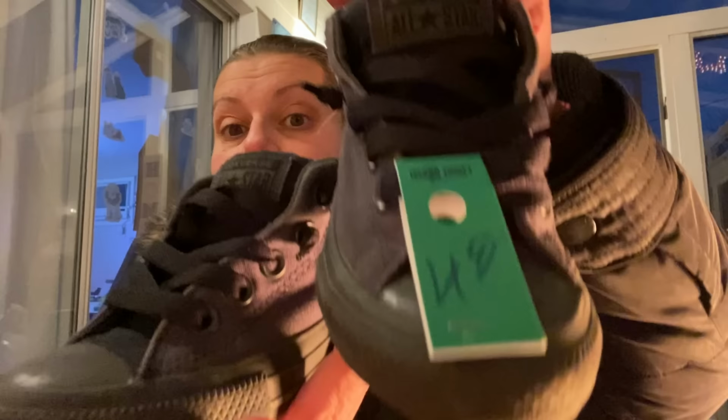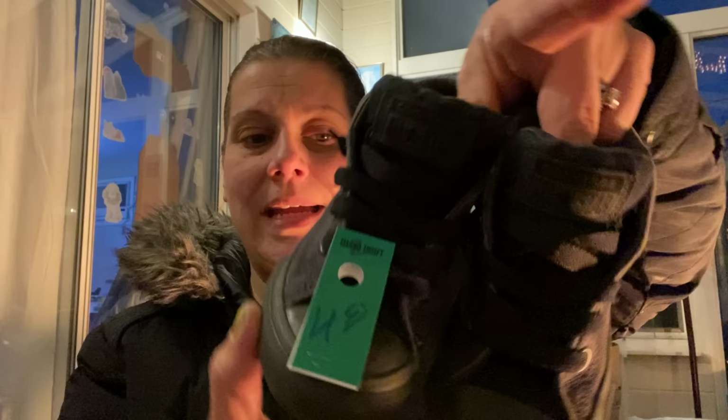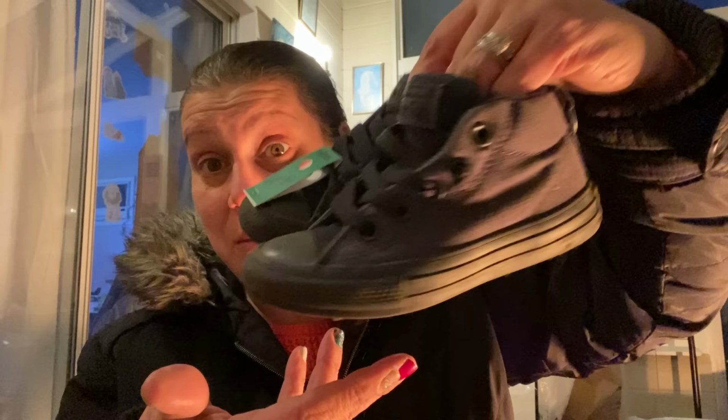Then I found these Converse for $4.99. I hope they fit him. They're like his size right now, right this second. So I hope they're not too small. We shall see. I was taking a gamble because he wasn't with me. But if they fit, that's an incredible purchase, and they're adorable. So I knew what I was doing.